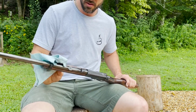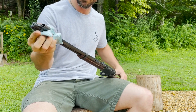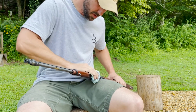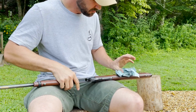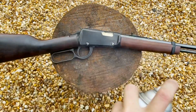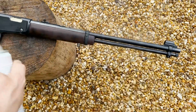Let's rub this down with alcohol, get any oils off of there, and the dust from the sanding process. Get that cleaned up. Maybe do this twice or so. All of you wood stock, walnut stock lovers out there cringing at the moment.